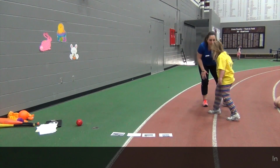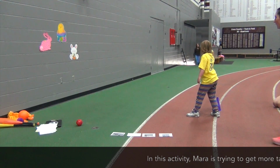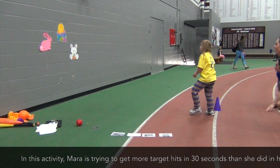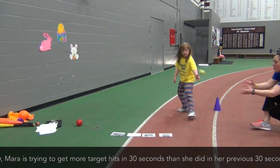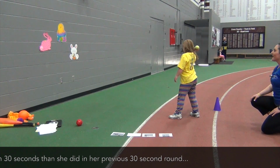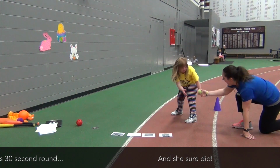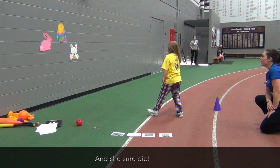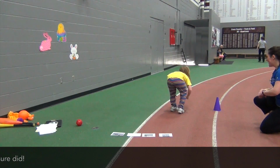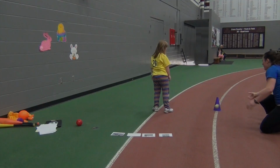Right here. All right, and we're gonna go for another 30 seconds. Are you ready? Set, go. Oh, nice throw. All right, go, go, go. Nice, one. Keep going, keep going. Step, point, throw. Yeah, nice, two. Great job. Keep going, keep going, keep going. 15 seconds. Step, point, throw. Nice. 3. Do another one. 10 seconds. Nice. Try for one more.